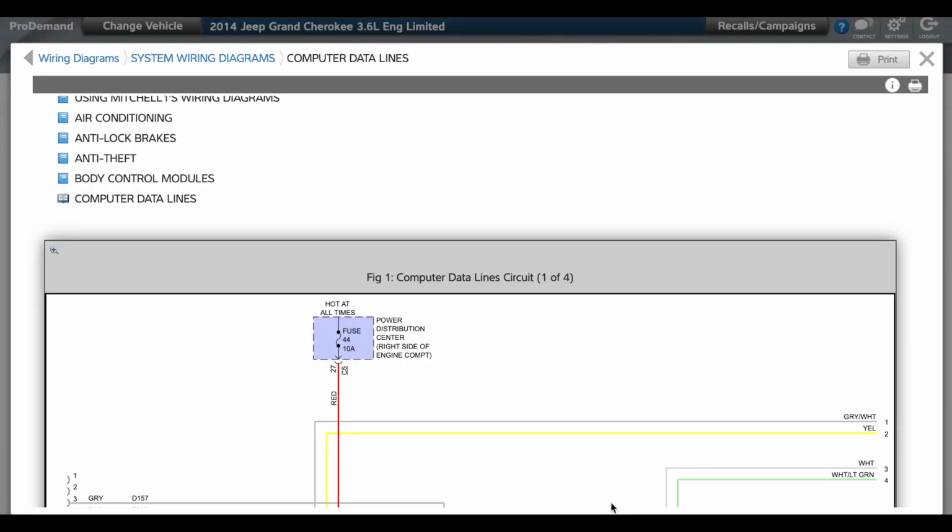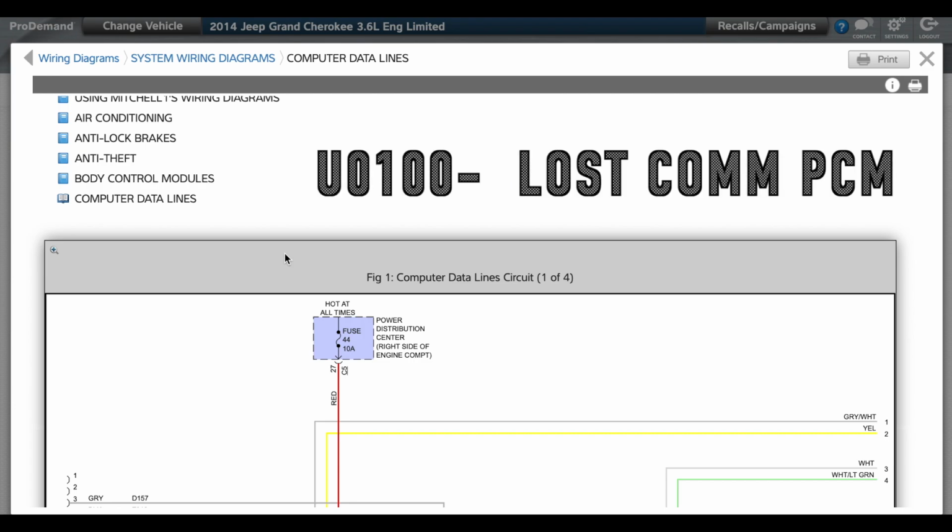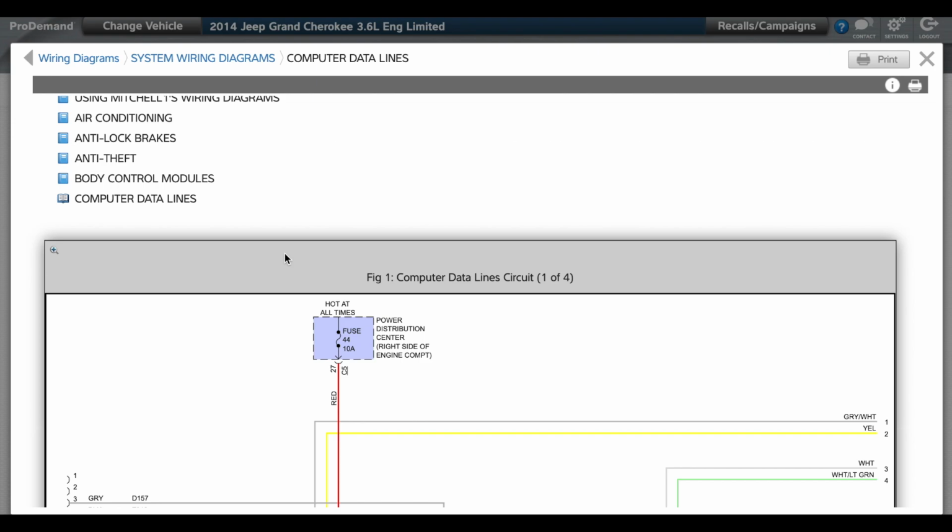All right, so we're on Mitchell ProDemand, and as you can see, we're on computer data lines right here. Remember when we looked at the codes, we noticed that we had a CAN-C code, a PCM code, a TCM code, an ABS code, and so on.